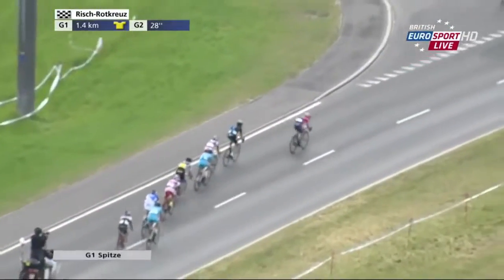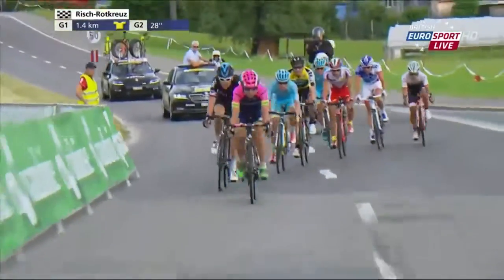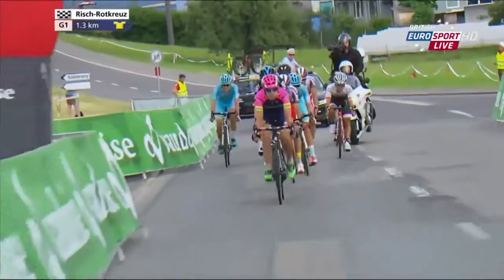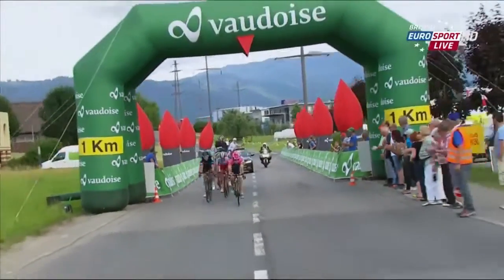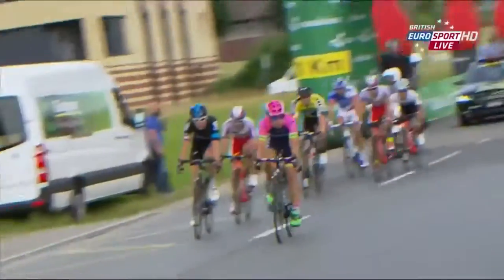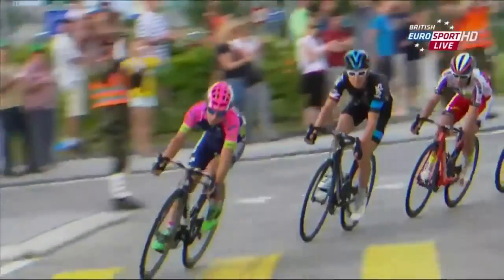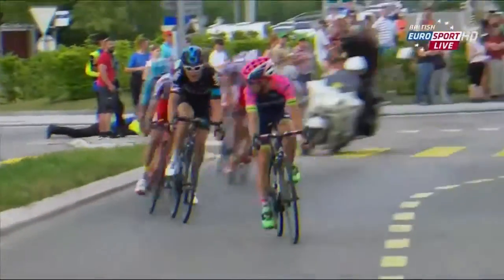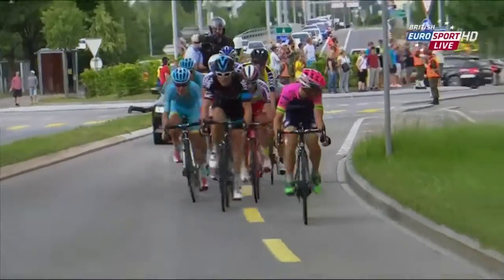It's Jurasek on the front. Geraint Thomas in second place. Danny Moreno there, followed by Fuglsang now towards the back of the group. Lopez Moreno's the other Astana in there. 1 kilometre now to go. Still Jurasek there, Geraint Thomas. If you look at the composition of this group in relation to riders with real speed at the finish, I'd say Geraint Thomas could be one of the fastest finishers here.